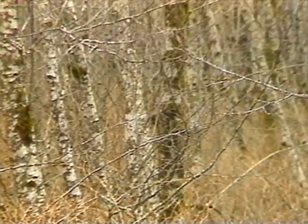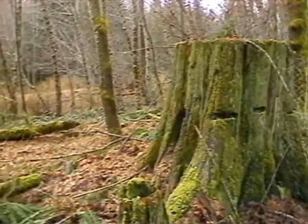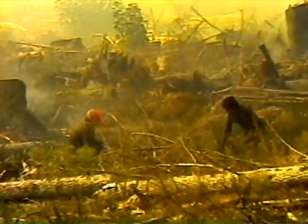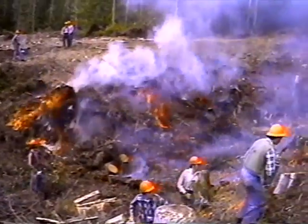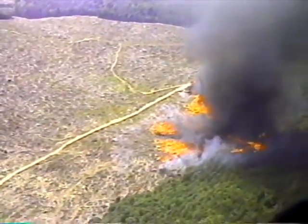And it's a very costly procedure to prepare those sites so they can plant trees and hope to get them established in those areas. Before the seedlings can be planted, the site has to be ready. Prescribed broadcast burns are the best and least costly method. We watch the weather carefully. The burn only takes place when smoke and fire will be the least hazard to nearby trees and communities.